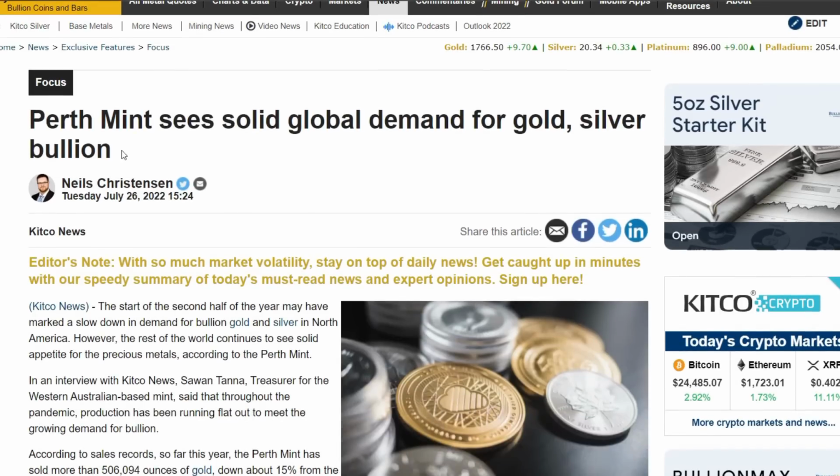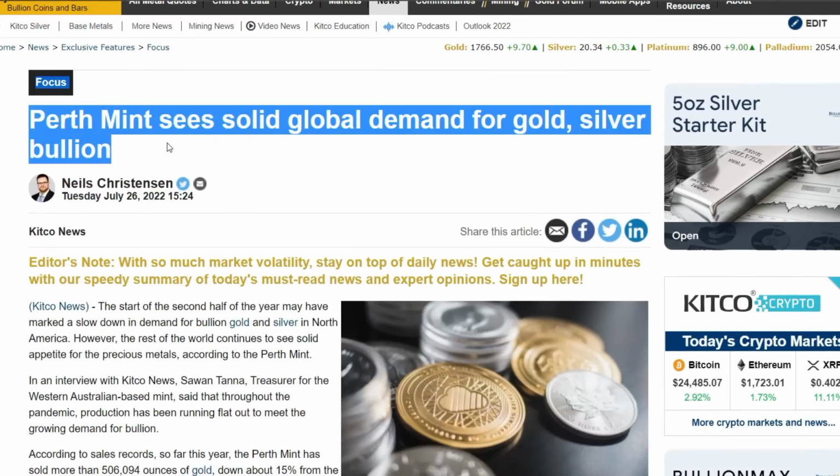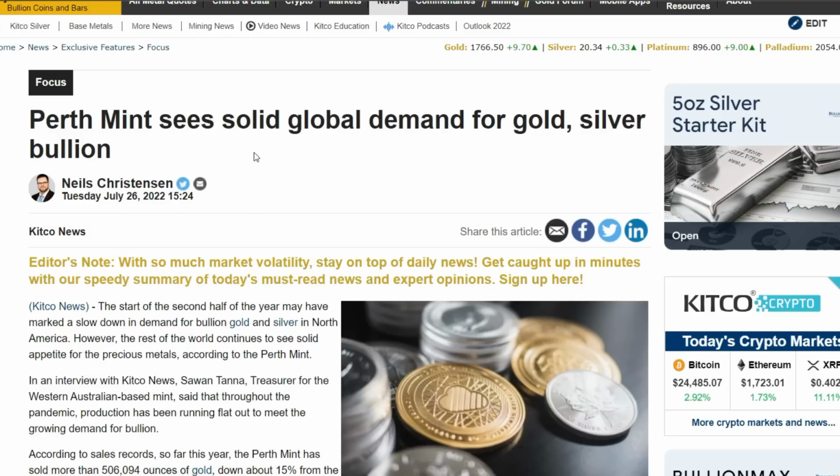And then another article came out. Perth Mint sees solid global demand for gold and silver bullion. That's just the Perth Mint. But we also know, beyond just all of that, the Comex vault, there's a lady, this billionaire from Texas, that just bought 900,000 silver eagles, a $50 million order, and actually the order was over 1 million ounces.